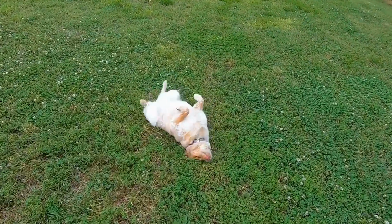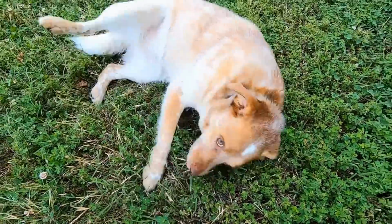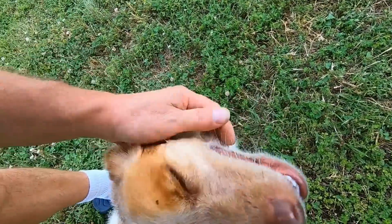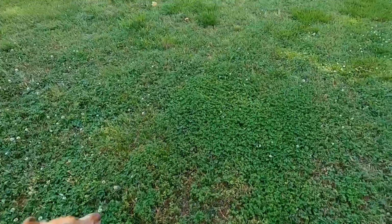What are you doing, Pooch? What are you doing? You can't roll and stuff. You get all stinky. And you got a tick. That's not a tick. Okay, let's go.